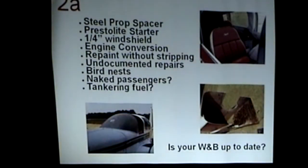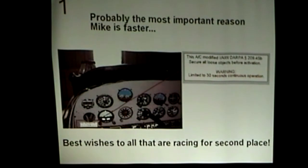And if you regularly fly towards the aft end of the CG, you're going to find that you gain speed, or you can gain fuel economy by throttling back. Now, here's the number one reason why Mike's airplane may possibly be faster than yours: it's been modified in accordance with DARPA statute 209.45B. You do need to secure all the loose items, and it can only be used for 30 seconds continuously. Any questions? Yeah, what is that?